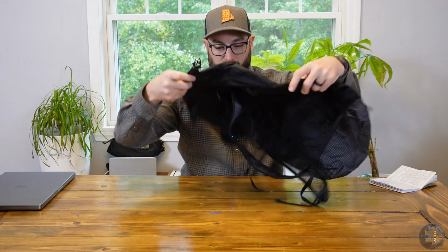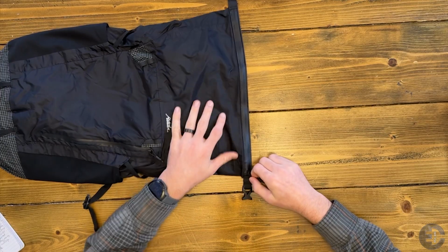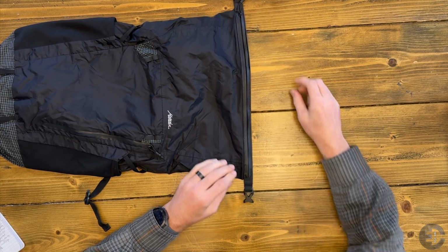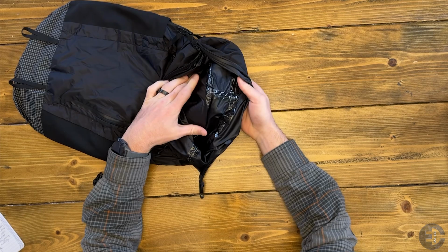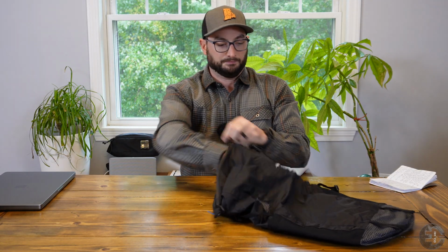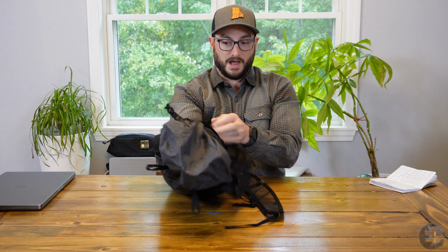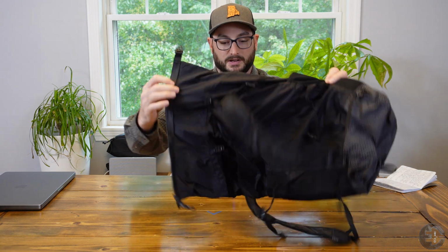So let's look at the roll top now. The roll top is sealed with a PU coated zipper. Again, inside the bag throughout, we're gonna see all of these tape seams, making it really great for the rain. No structure, so this bag's gonna pretty much conform to whatever you have in here. Please keep that in mind, because if you've got big lumpy items, you're gonna feel it against your back. You will have to be strategic about how you get stuff in there.